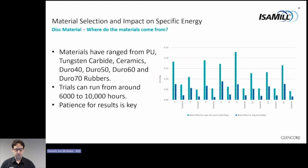Now, materials that we have trialed have ranged quite significantly. We've trialed polyurethanes, tungsten carbide, ceramics, Duro 40, 50, 60, 70 rubbers. We've tried many things. We run these trials anywhere between 6,000 to 10,000 hours. That's important. And then we measure it relative to the control. So if you look on the graph on the right, you'll see control samples are the lower wear rates. And then I've not named the materials, but the numbers are different types of materials.